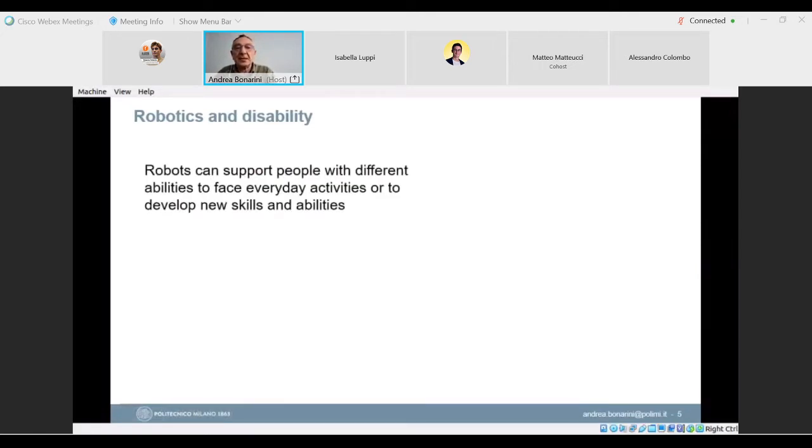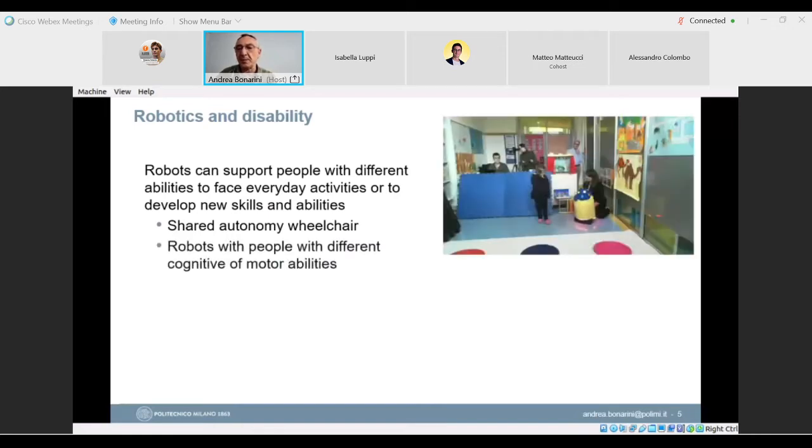Then we have a lot of work using robots for disabled people, to support people with different abilities to face activities or to develop new skills and abilities. We have developed in the past a wheelchair with shared autonomy. The idea was to provide a tool that could be used by people who have a problem managing an electrical wheelchair. The wheelchair knows where it is, knows where the places are that the person would like to reach, and checks the possibility to reach there, supporting the person with the abilities that remain.